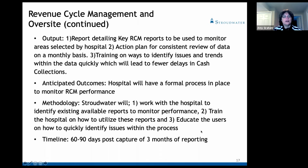The output, we will help them have a report that details the key revenue cycle reports to use. So we'll be using their tools, their system, but help them identify that. And then an action plan for consistent review of the data on a monthly basis. What are they doing? What are they looking at? And who are they working with to help address the issues that are there? And then training on ways to identify these issues and the trends within the data that they are seeing, which will lead to fewer delays in cash collections.